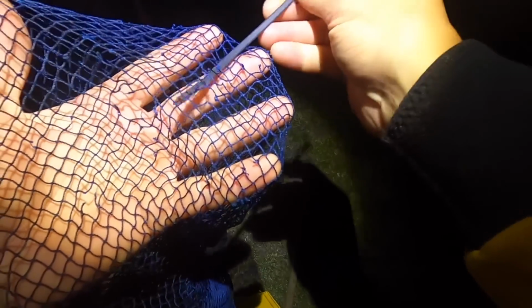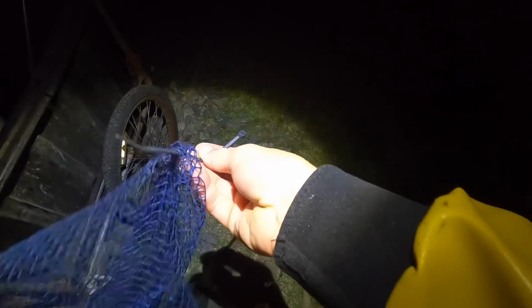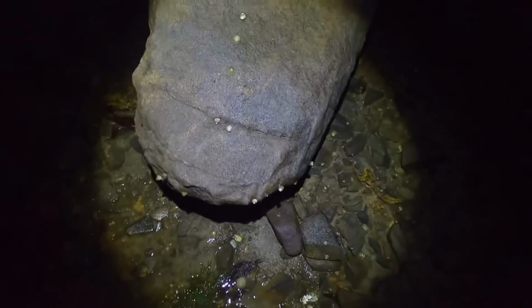Cable ties for the win. Got a little hole there. And if I started finding any prawns or anything small, they'd be out in a heartbeat. So good old cable ties. There is loads of big winkles on this beach. On the way back up I might grab a few of those. I'm looking for a bit of a mixed bag forage, so I'm out for anything tonight. Fingers crossed we can get lucky.